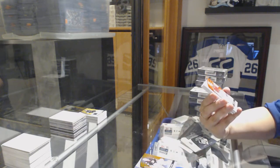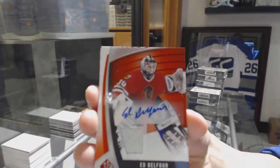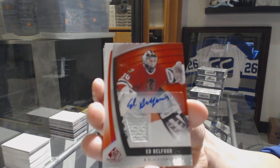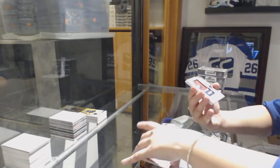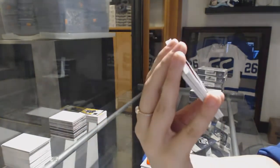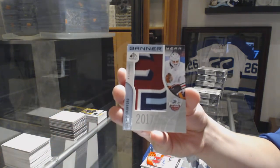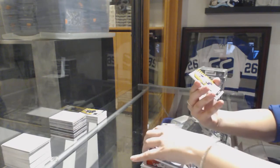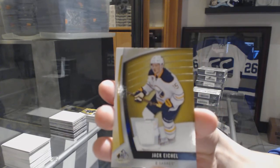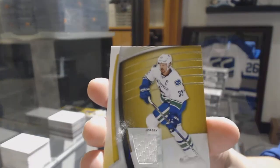We've got a jersey auto for the Chicago Blackhawks, Ed Belfour. 2017 Winter Classic banner year for the Chicago Blackhawks, Corey Crawford. I read that it said Winter Classic when I went to say his name. Corey Crawford. Jersey for the Buffalo Sabres, Jack Eichel. And a jersey for the Canucks of Henrik Sedin.